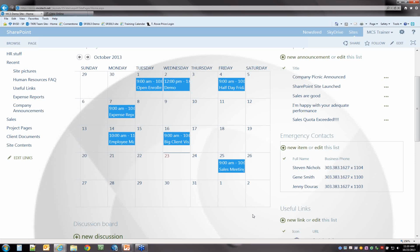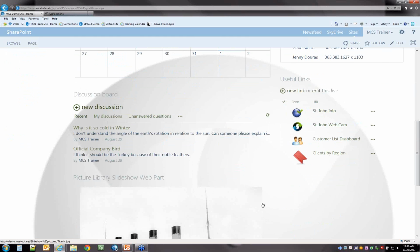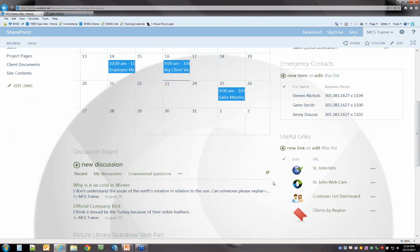So emergency contacts are important. You'll need to get access to those right away. You don't want to go fishing around the site if you have an emergency, so it makes sense to have these guys on the front page for this company. And I'd say views are probably one of the most powerful things about SharePoint, because you can't do that with a lot of websites. That's right, absolutely.